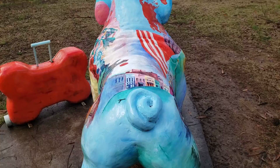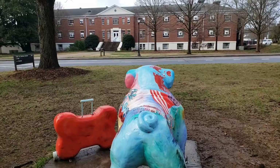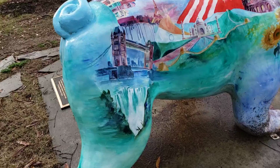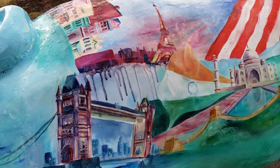Here's downtown Athens, right here at the base of her spine. And we'll come around to this side. And we'll go in for some close-ups. Falls. London Bridge. Paris.